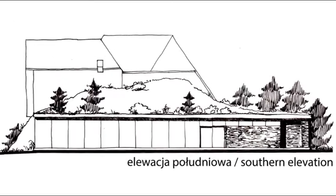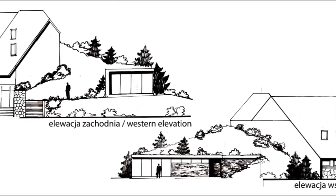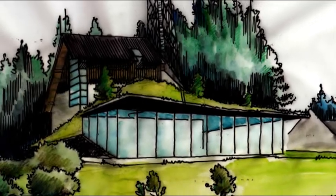A new cube form restaurant added to the existing building is partly hidden under the ground. This escarpment makes the building visually lower, reducing the effect of the kitten's ears.